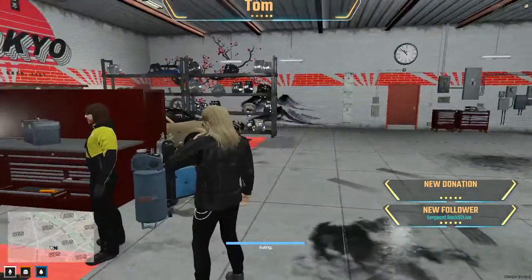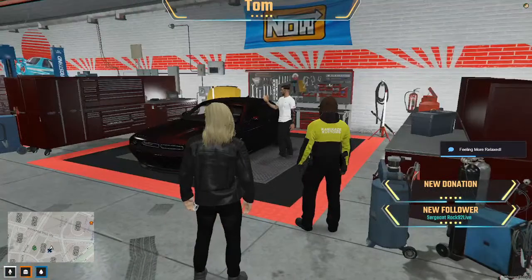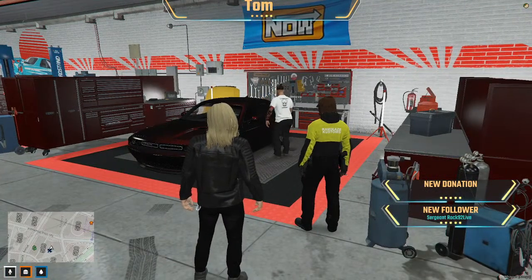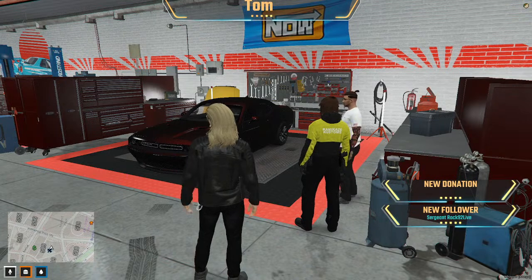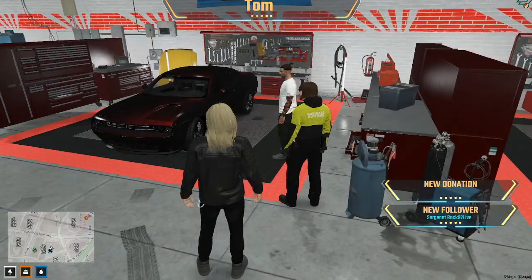Just curious, is there basically a minimum requirement for racers for racing? In what regard? Like the type of car? No, basically just number of racers. Oh, nope. You could race with two people if you wanted to. Okay. But all right, buddy, you're good to go with this thing now.